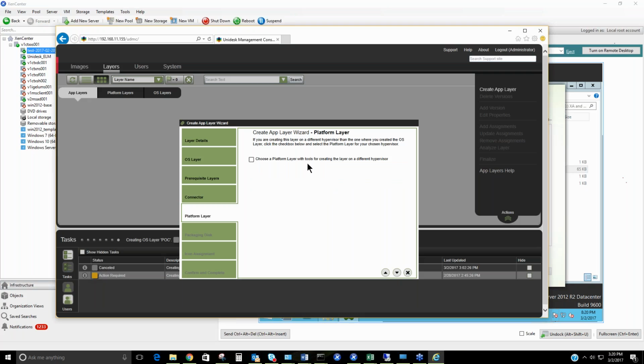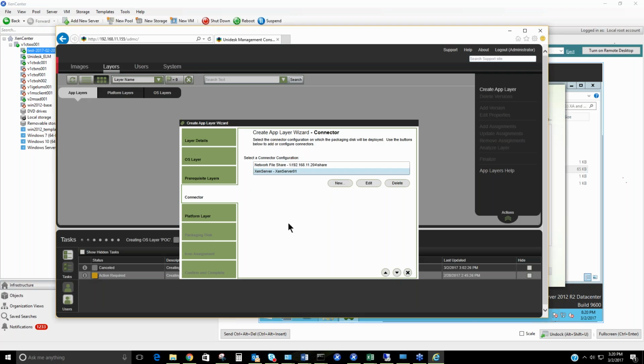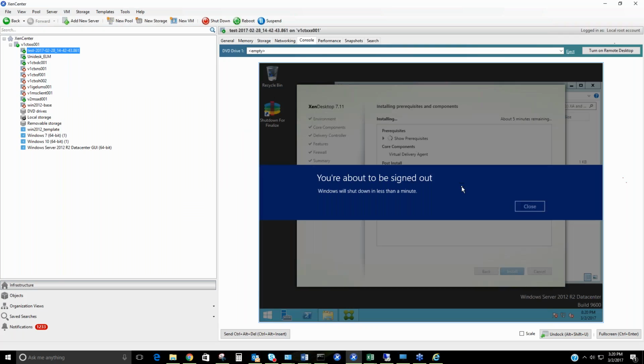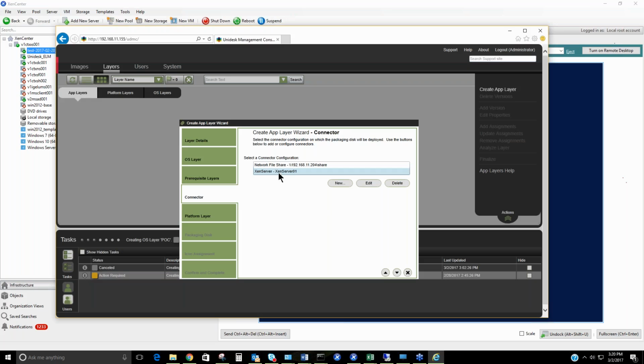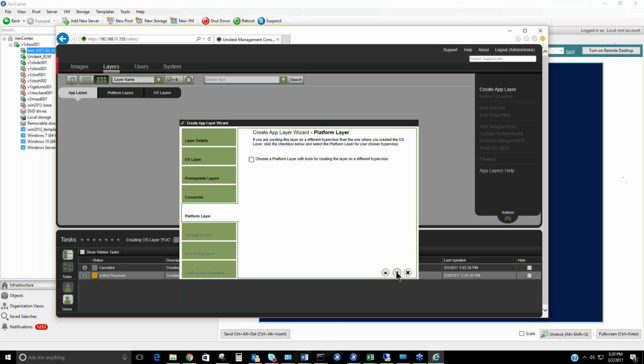Okay. Now he jumped through that, but realize that we just picked the connector for Zen Server because we're going to do packaging on Zen Server. If you have multiple hypervisors in your environment, you could actually package in different places if you wanted to. You don't usually, but you could. So I want to go ahead and reboot. It's going to do its reboot thing to finish the install. Okay. So Zen Server, we're going to package on.